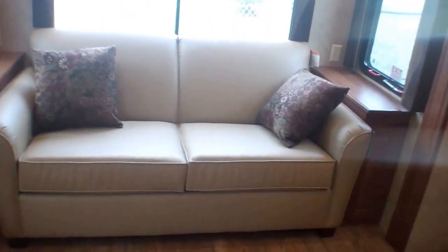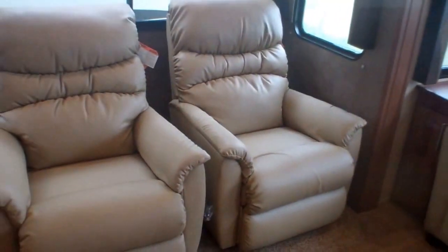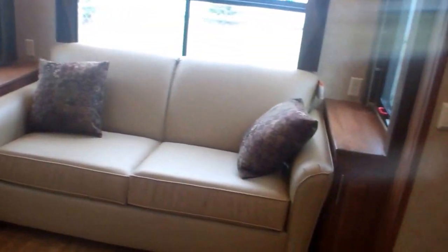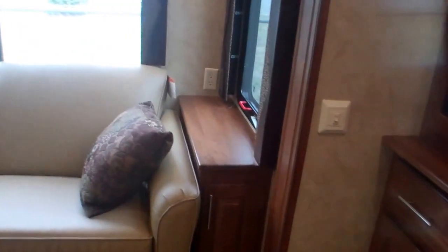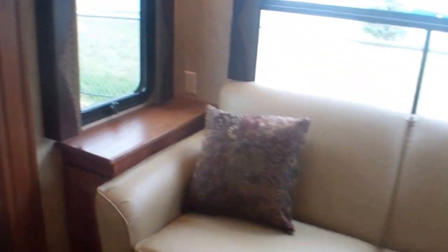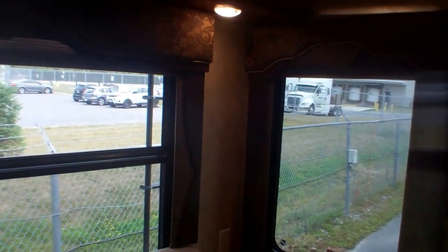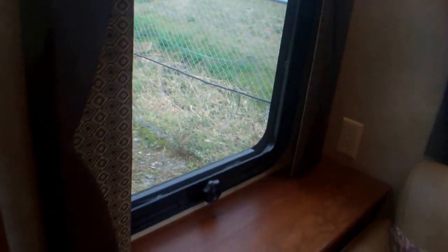So you have a full queen sofa bed here, all La-Z-Boy furniture, the recliners and the couch, so top quality stuff. We've got tables on either side with storage, a place to tuck some books and DVDs and things like that they may want to bring with you. Again, beautiful big windows. So being a rear living room model, you've got those views out the back. All the windows you can open the 3 inches on the bottom, so you've got the ability to leave them open when you're not there.